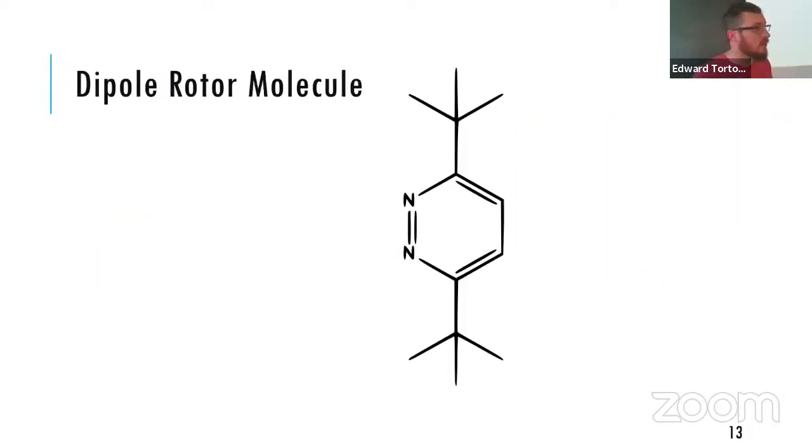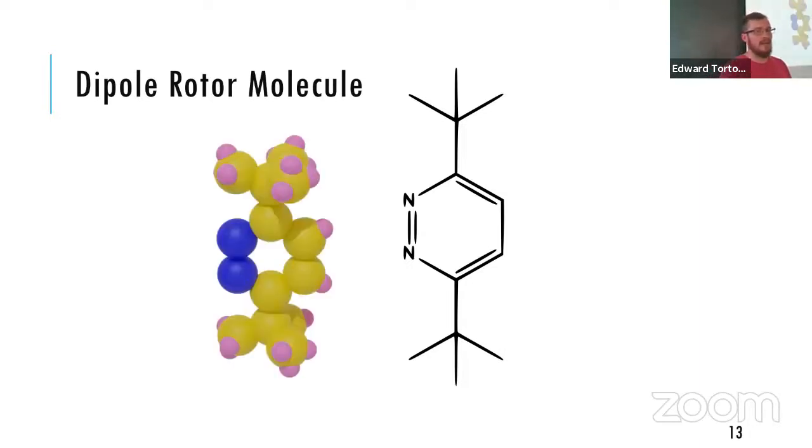And so how are we going to do this? Well, we'll start by talking about dipole rotor molecules. Here's a diagram of one. I don't really expect anyone in here to be able to read chemical diagrams, so we will turn it into more of a ball and stick model. And here, the yellow is carbon, the blue is nitrogen, and the pink are our hydrogens or protons just sticking off of the molecule.